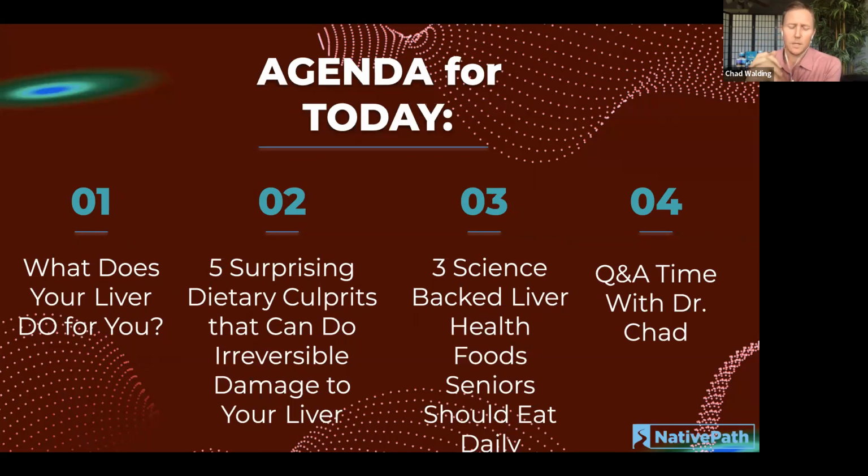There's a lot of foods that we eat in our culture that are really hurting the liver. And if we just take out those 5 foods or readjust them in a way, we can make a big difference. And then the good stuff: 3 science-backed liver health foods that seniors should eat daily. You don't necessarily have to be a senior to get the benefit. I'm 44. I eat these 3 foods every day. So we'll talk about what those are.